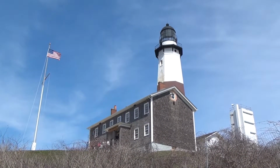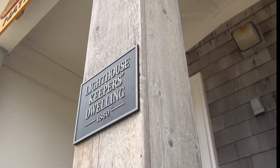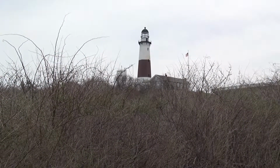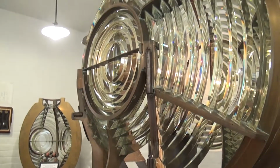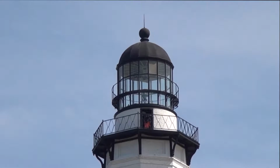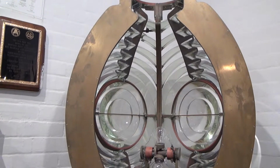From the 1790s, the lighthouse was in the care of private keepers who lived on the grounds and maintained the lighthouse year-round. It went through various improvements over the years. Just look at this massive lens. The light was illuminated with various kinds of oil, including whale oil, until 1940, when it was electrified.